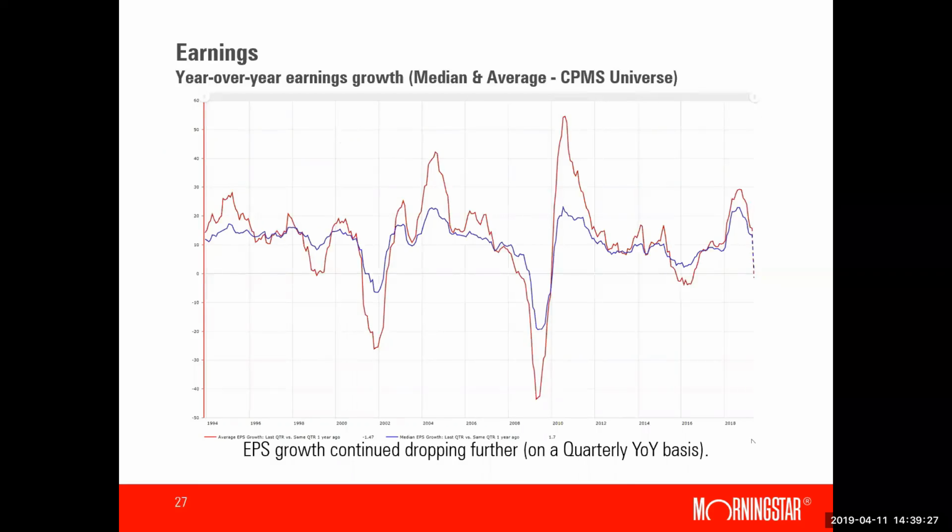Taking a look at the earnings, this is a chart showing you the year-over-year earnings. And what you'll notice is that the EPS growth is expected to continue to drop further. This is exhibited by this dotted line here. This is essentially representing if 100% of the forecast were to come true, this is where that dot would end. So just so you can visualize that, obviously, there is very low chance of 100% of those forecasts coming true. So most likely it will land somewhere in between this dotted line. And keep in mind, this is also on a quarterly year-over-year basis. So it's looking at the previous quarter versus the same quarter from 1 year ago.